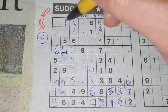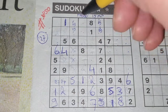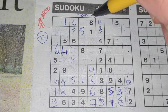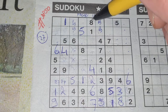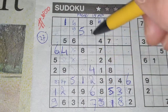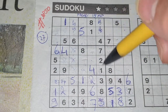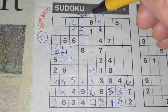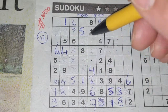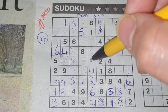We have a 5 in this row, 5 in the third row. So the row between, the only place left for the 5 should be there. And we have a pair, I believe. We have a 5 and a 9 in this column. So the column between, the only 2 places left for the 5 and the 9 go in those 2 boxes as a pair, 5 and a 9.